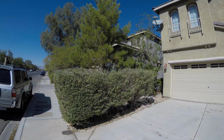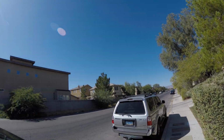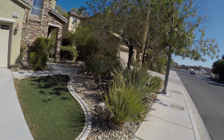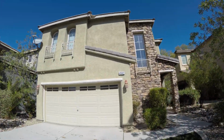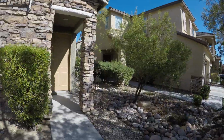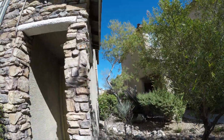Moberly. Remove satellite dish. This is fake grass here. It's been really beautifully landscaped. Beautiful facade on the front of the house. We definitely need the PM opinion on location though.